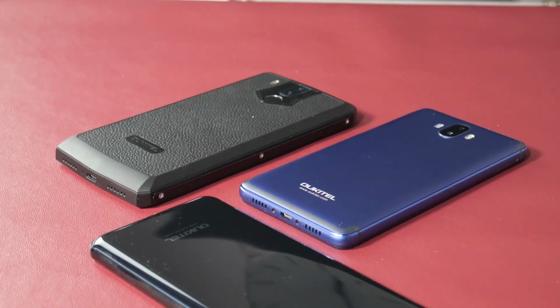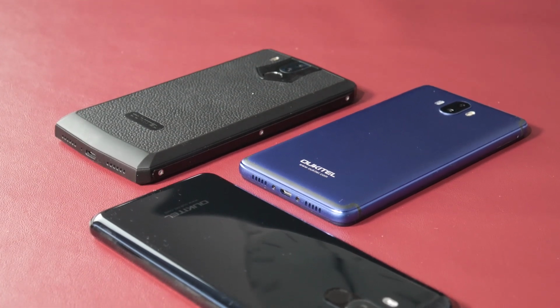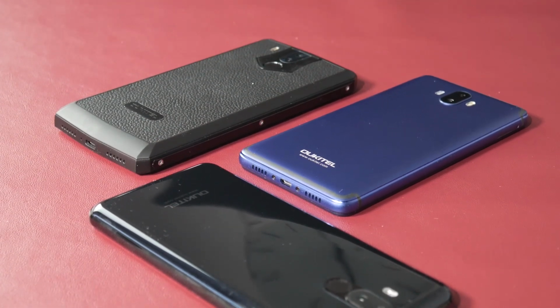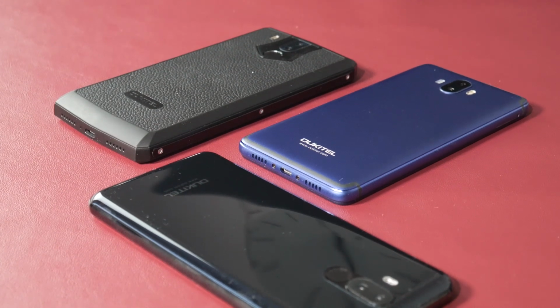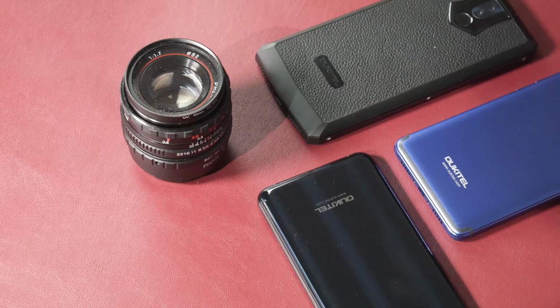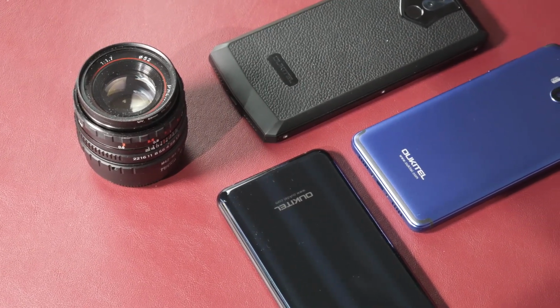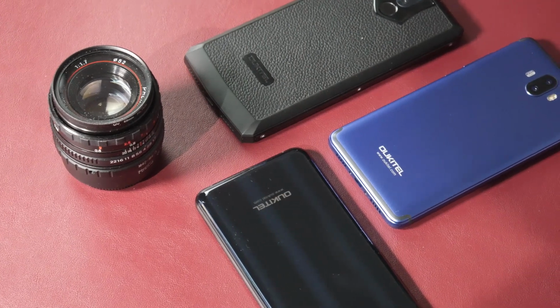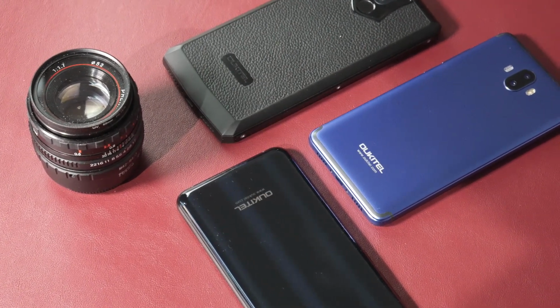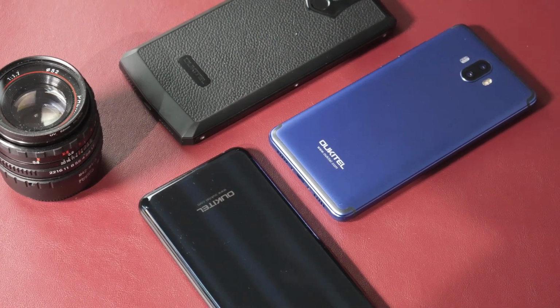So when Oukitel reached out to me and asked me if I could do a review of their products, they sent over 3 different phones. One is the K6 that has a 6000 mAh battery, one is the K8000 that has an 8000 mAh battery, and one is the K10 that has an 11000 mAh battery. Yes, you heard that correctly. 11,000 mAh battery.